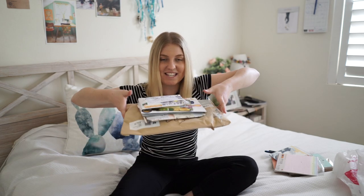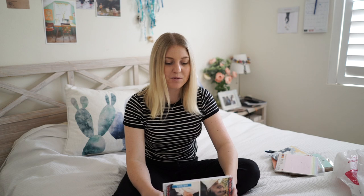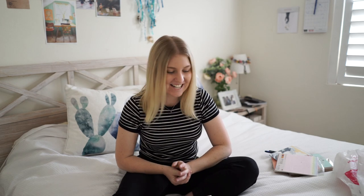But yes, I've got this pile, and then I've got another little pile in my basket, where I'm just keeping all the mail that I'm going to open on camera, because I know you guys love seeing PO Box openings, and I love making them, and also watching other people's PO Box openings, so I'm going to hopefully try to do that once a month. I've been talking so much.